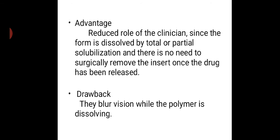The main drawback is that they may affect the vision. As we discussed, initially it becomes soft and forms a polymeric coat over the surface of the cornea. So this polymeric coat formation may initially produce certain blurred vision. This is not permanent; just for a short period of time it may produce blurred vision.